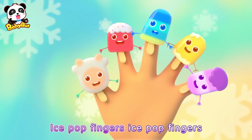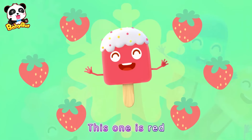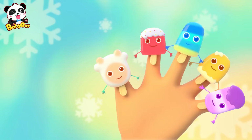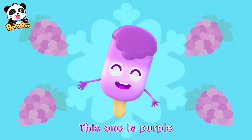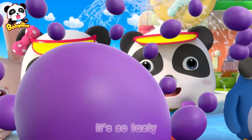Ice pop fingers, this one is white. Milk flavor, it's so tasty. Ice pop fingers, this one is red. Strawberry, it's so tasty. Ice pop fingers, this one is blue. Blueberry, it's so tasty. Ice pop fingers, this one is purple. Grape flavor, it's so tasty. They are so tasty!